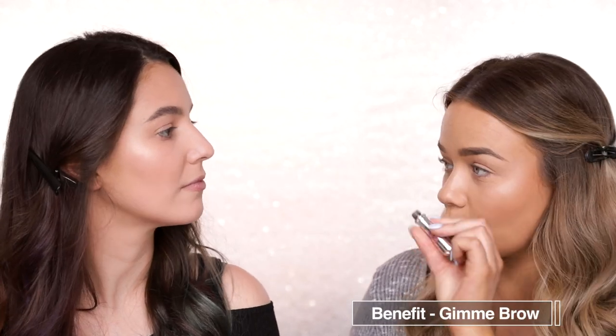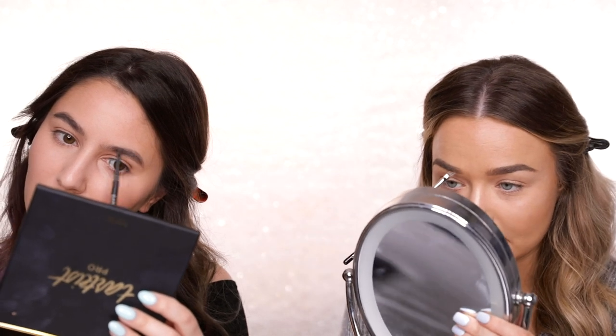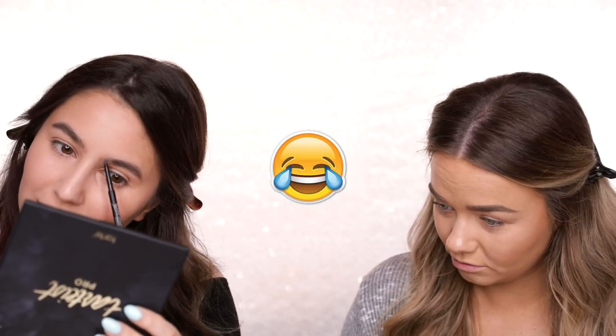I'm just going to set my brows with the Benefit Gimme Brow in shade 1. Very ashy. Love this product. How are you finishing your brows? I've only done one because my brows are very asymmetrical. Mine aren't even neighbors. Mine, one lives in Russia and one lives in Fiji.